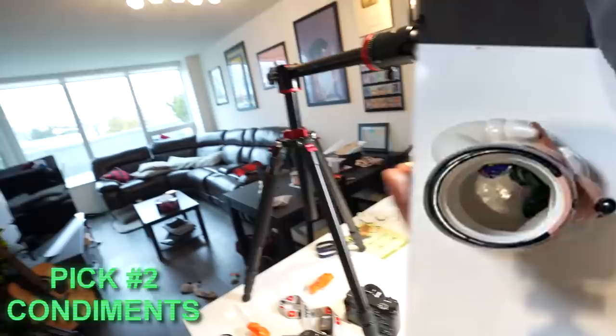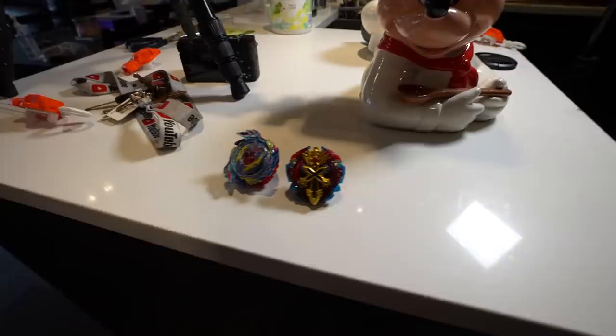The sauce boss picks. Oh, we get another. Okay, we got the two. Oh, my God. The two new ones are representing nothing and condiments.